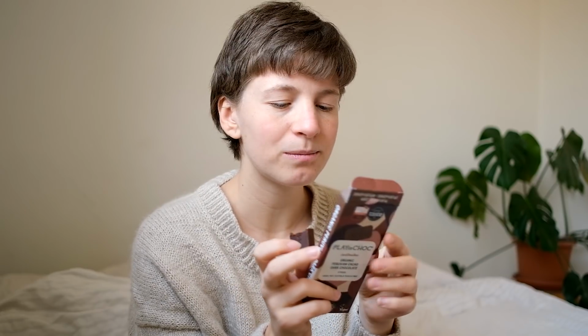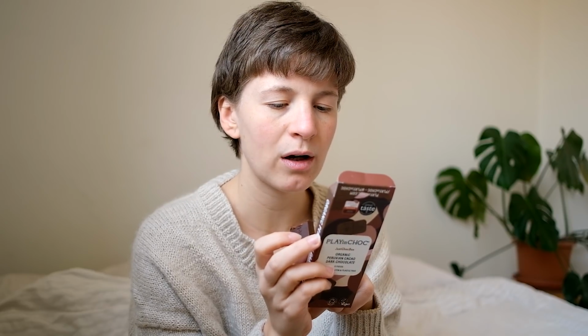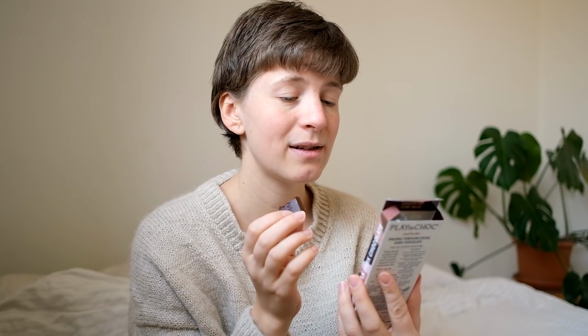Yeah, it's definitely nice. It has a little bit of this bitterness. I love it. That one has at least 70% cacao, and it's ethically sourced, 100% organic, dairy-free, nut-free, gluten-free, soy-free, plastic-free. So I think I would highly recommend this. I think this is great chocolate.